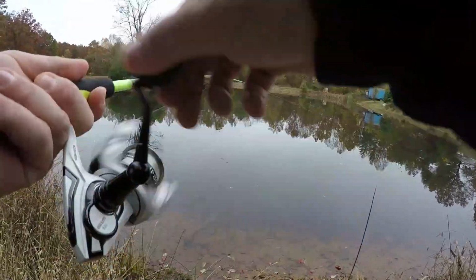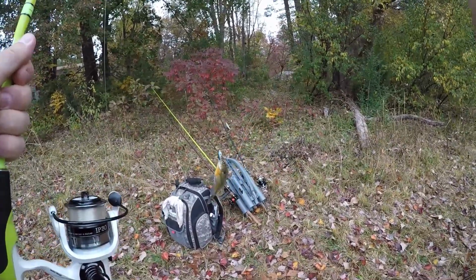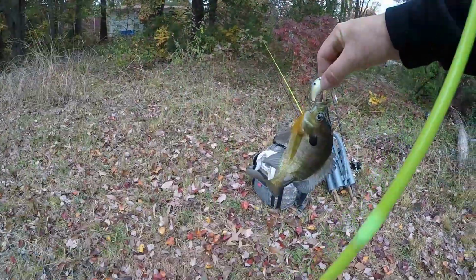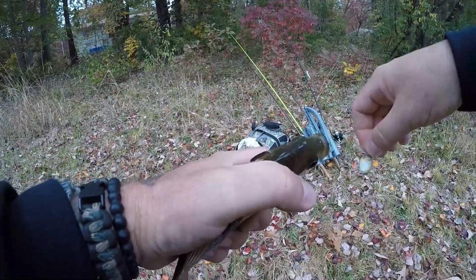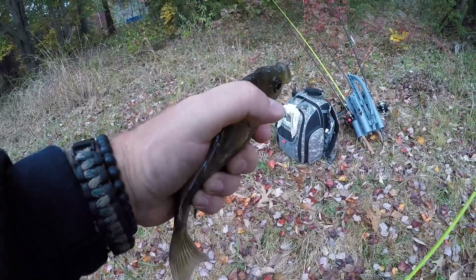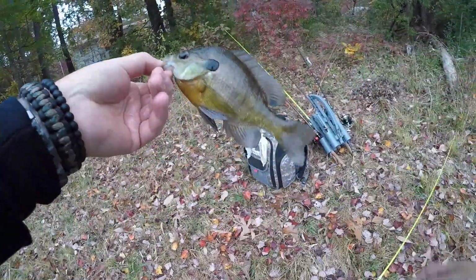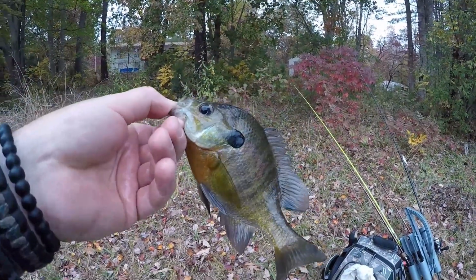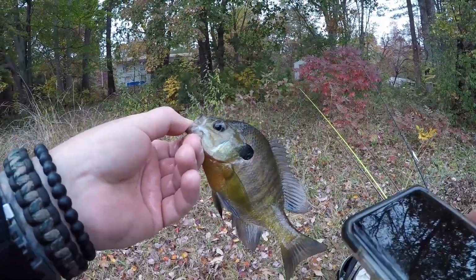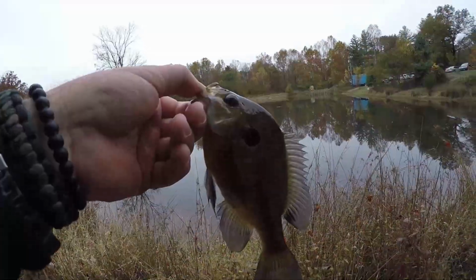There he is. Big old sunfish, but we got him. There you go. These guys are so pretty, man. I don't care what you say. Bluegills, pretty fish. Amazing colors. And they don't get the respect they deserve, that's for sure, because this is what our big bass feed on. All right, guys. We're going to get him back. Pretty fish. Thanks for biting my line. See you, bud.